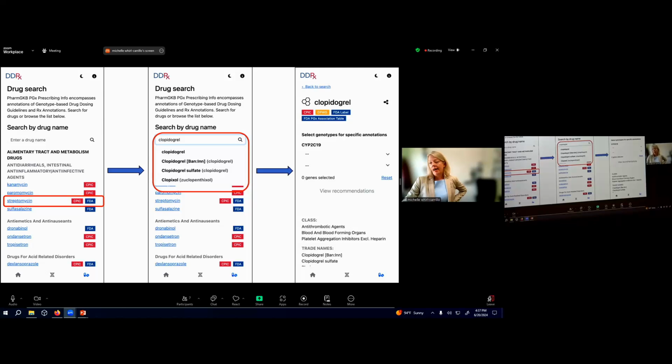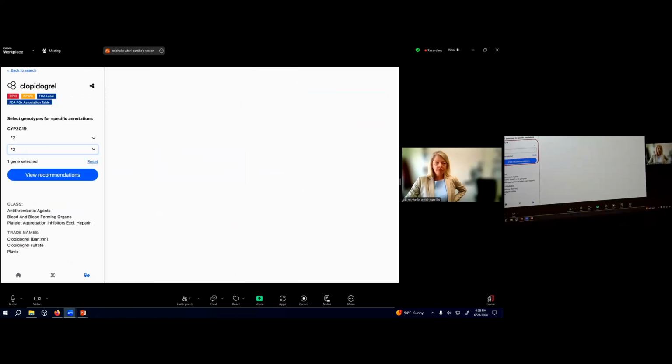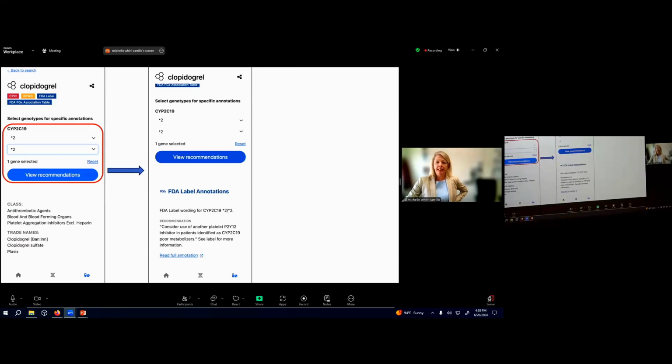It takes me to, okay, for clopidogrel, you need 2C19. Tell us your genotype. I'm going to enter it. I put star 2, view recommendations. FDA label annotation comes up first. Great.